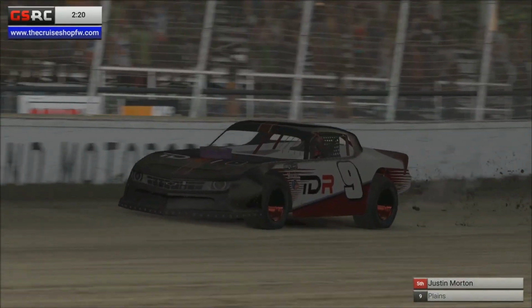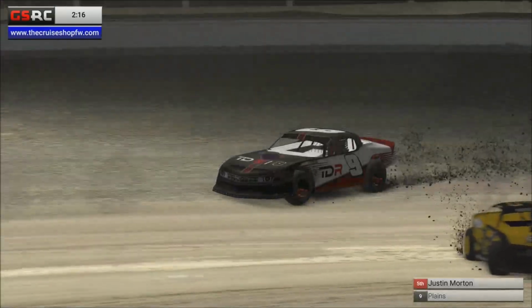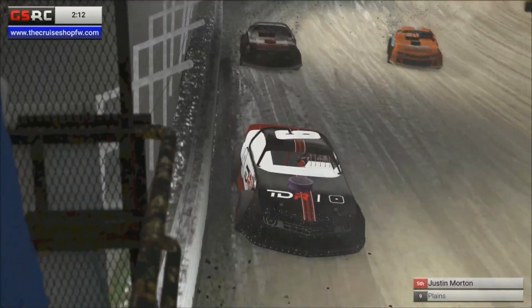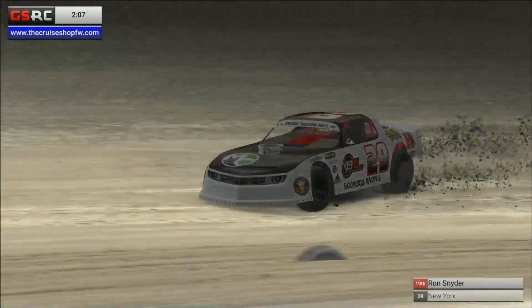So take a look at Brock Lovett. Look at all that dust. It's going to be the same thing. You're going to have to watch out for that dust on corner entry when you're in the back of the field. But in terms of the points battle for now, Bobby Rafferty and Tyler Jackson, as far as I know, are currently tied still for the time being. So it's going to be something to really look out for.